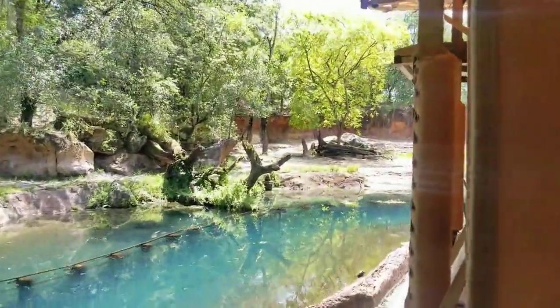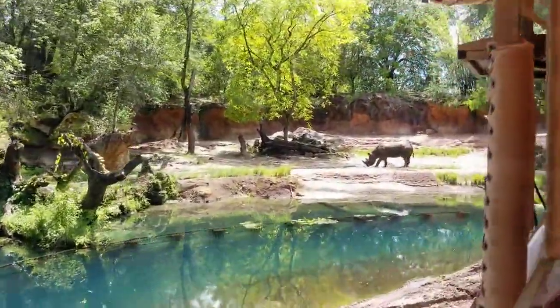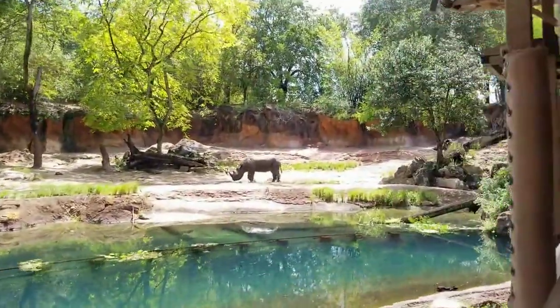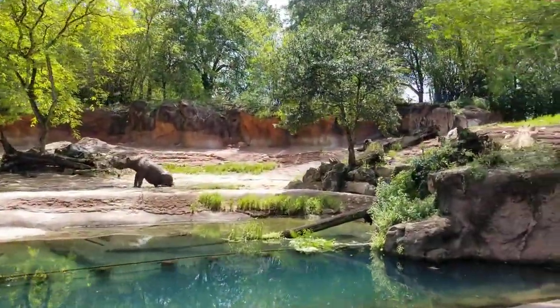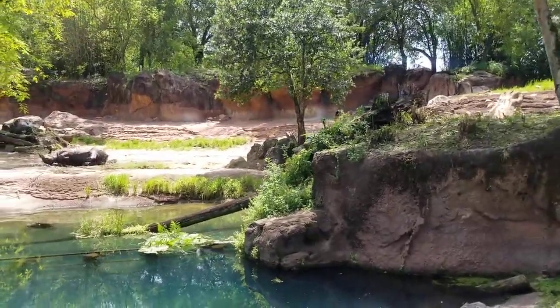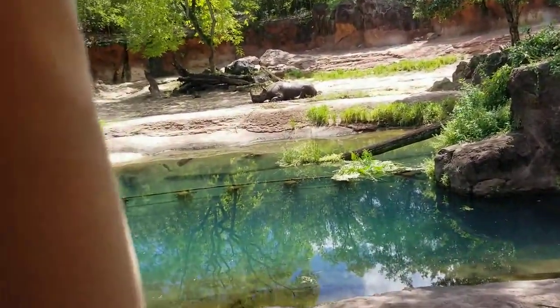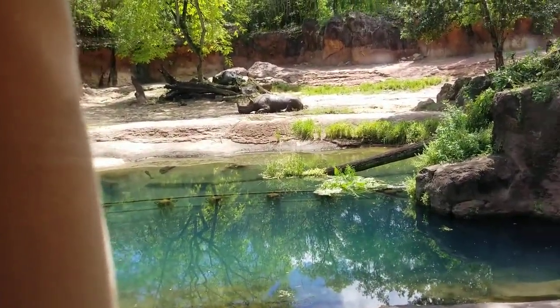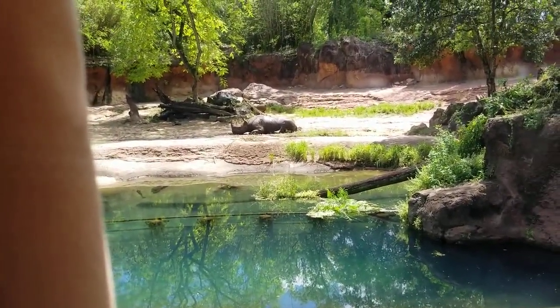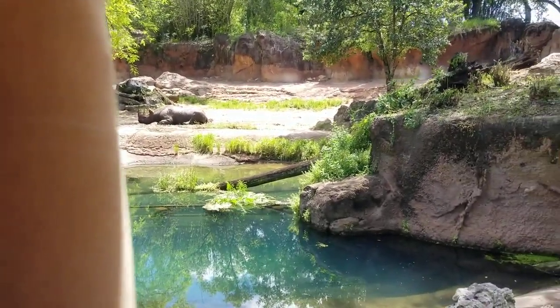Now, to the left, I do see something a little bit bigger than that stork, and that is a rhino. This is a black rhino. Weighing about 3,000 pounds and definitely rolling around in that mud. They love the mud. It helps keep their body nice and cool. Unfortunately for the black rhino, there's about 5,000 of them left in the wild. They're often poached for the horn that they have.